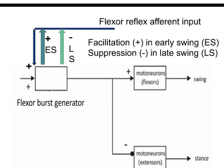And the way we think about it is that the generator for the flexor burst not only provides the excitation to the flexor motor neurons and of course the inhibition to the extensors, but at the same time it opens or closes the gates, if you like, for the activity that is coming into the system.